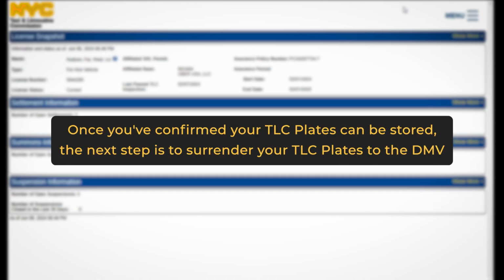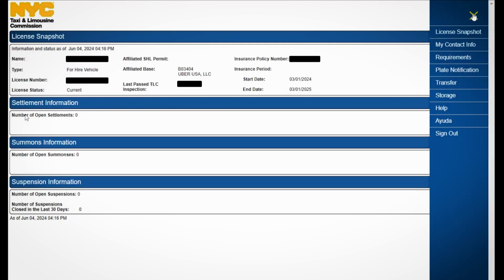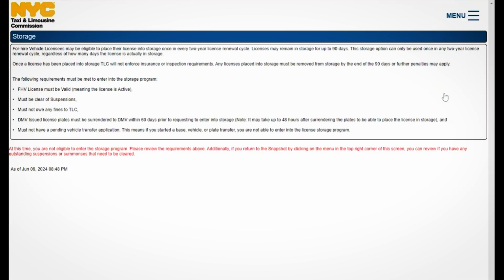Once you've confirmed your TLC plates can be stored, the next step is to surrender your TLC plates to the DMV. If you have not surrendered your DMV TLC plates, then the storage option will not be available on the TLC UP portal. If you click on the storage option in the TLC UP tab, you will see a text in red that reads, "At this time, you are not eligible to enter the storage program. Please review the requirements above."